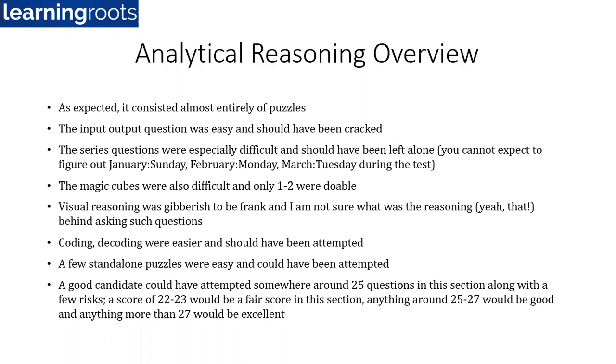Coding decoding questions were easier. Of course, they were very easy. We had quite a few coding decoding questions, a few based on blood relations. So if A plus B says that A is the parent of B or something like that, or A is the brother of B, then what represents maternal uncle?